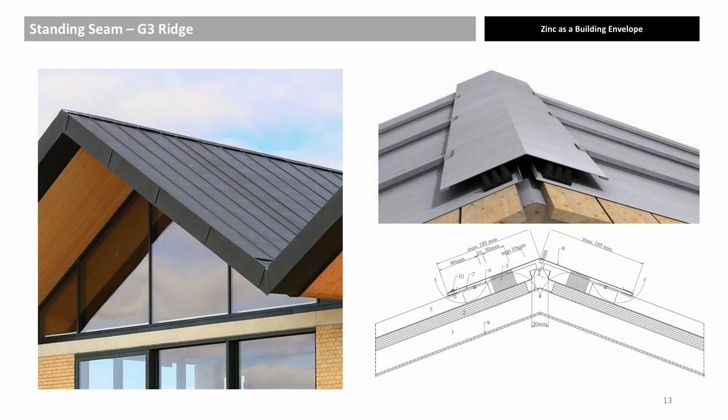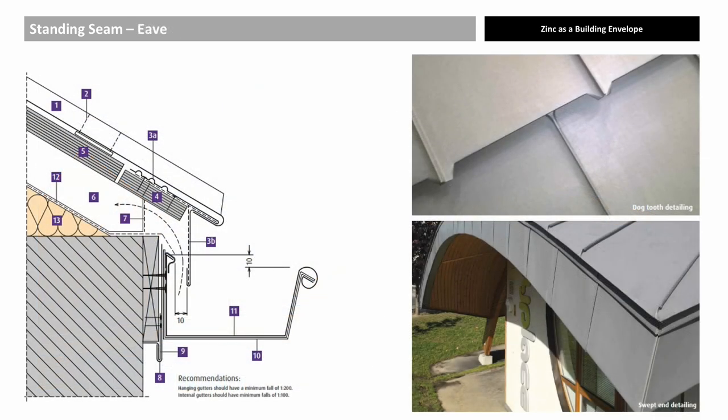The right flashing must be used for the right detail. The G3 ridge offers a low profile ridge. Eave details must deal with both thermal movement and be weathertight. Let's look at the G3 ridge and eave detail.